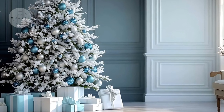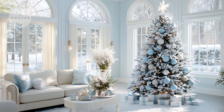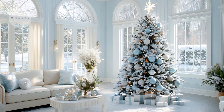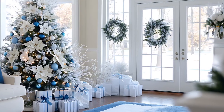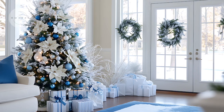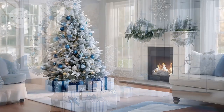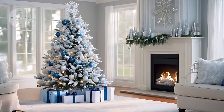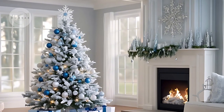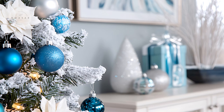Consider incorporating faux snow to give the tree a freshly fallen look, along with branches of white birch or eucalyptus for added texture. Twinkling fairy lights in cool tones can mimic the glow of a winter evening. For the topper, an elegant star or snowflake can cap off your winter wonderland beautifully. This theme creates a peaceful and sophisticated ambience, perfect for those cozy holiday nights spent with family and friends.